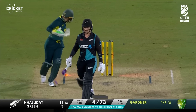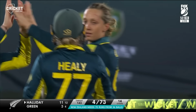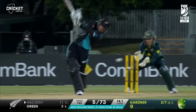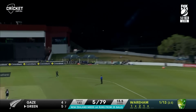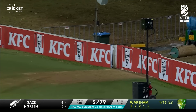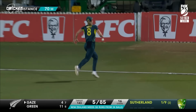Yes. Bowled, leg stump. That's smart bowling there from Ash Gardner. Had been brought into the attack with the left-handed Halliday walking out to the middle. She knew the matchup, and she has delivered for Healy and Australia. Oh, full toss, and Maddie Green goes after it, and it goes all the way. A much-needed boundary there for New Zealand to finish off that over. It was a gift, and it was taken.